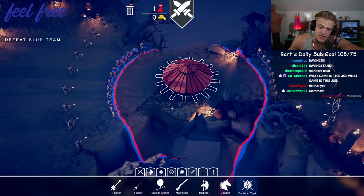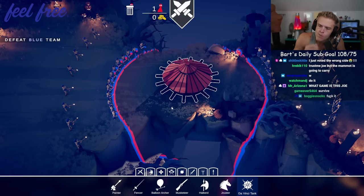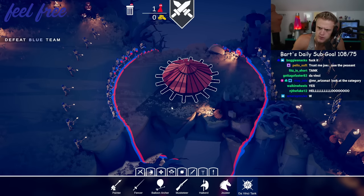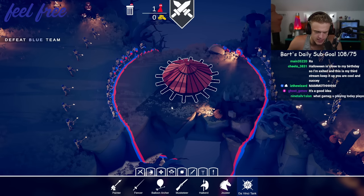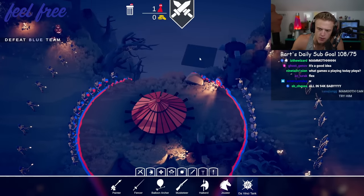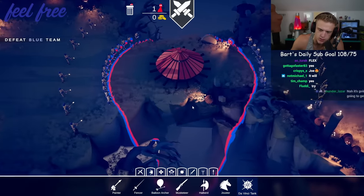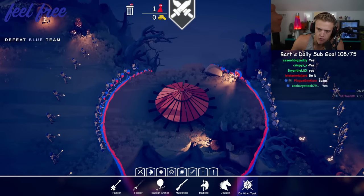I mean, honestly, not a bad idea. Seeing that it can shoot at all angles. It's just whether or not it's going to have enough health to be able to tank everything. Do we run Da Vinci tank? One Da Vinci tank against everything else? I'm down to run this. I'm going to let the bot do it, because the bot will just be able to fucking do it almost perfectly. All right, we'll run this.